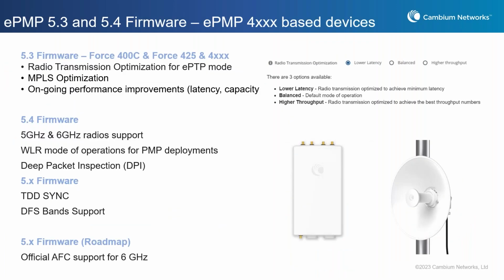And then a quick word on the 4000 series software. So today, if you deploy either a 4600 or a 4500, it is operating in what we call WLR mode, which is wireless long range mode. And that works great for those applications you saw. What we are working on, and will be adding here in the fourth quarter, is TDD synchronization.